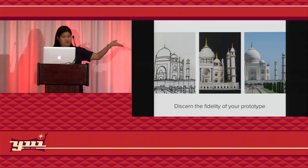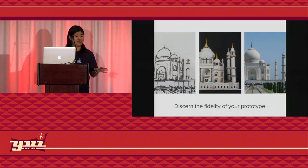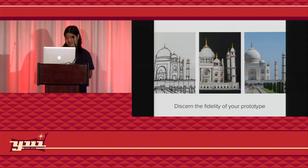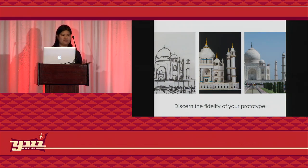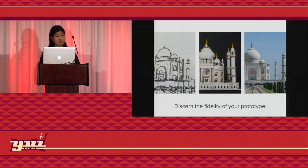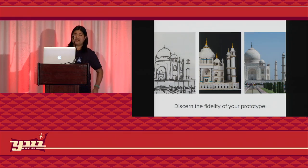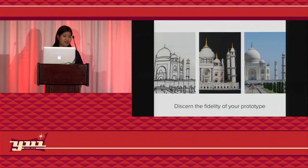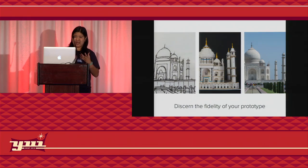The real system, the real Taj Mahal, took 22 years. We can't afford that in software. We have to move really quickly. Requirements change all the time. In fact, many of the times requirements are unknown. We need to be able to set up for quick pivoting. And to do that, we need to discern the fidelity of the prototype. Choose which use case you're testing and what type of prototype makes sense to test that use case very thoroughly.